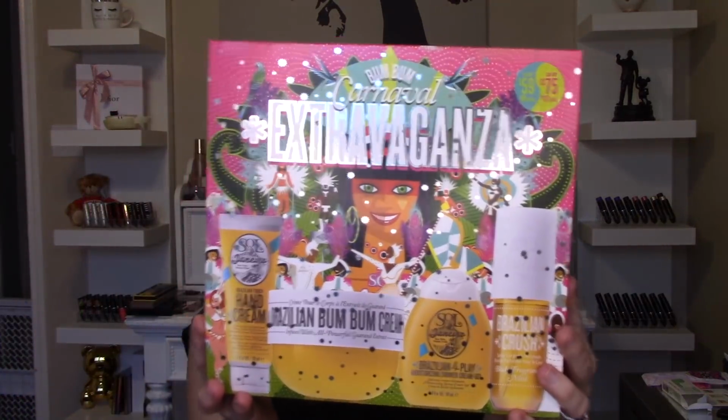So I'm going to go over the things that don't require swatches first, the easy peasy things. So first off, let me give you an up close and personal of this thing that's going to take up this whole viewfinder. I'm so excited about this. I picked up the Sol de Janeiro Boom Boom Carnival Extravaganza. I knew I had to have this.